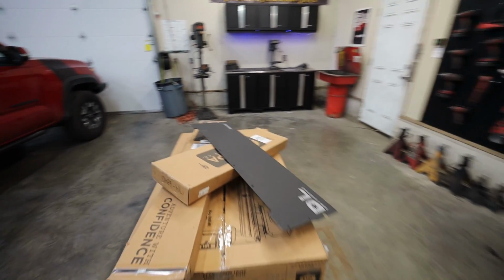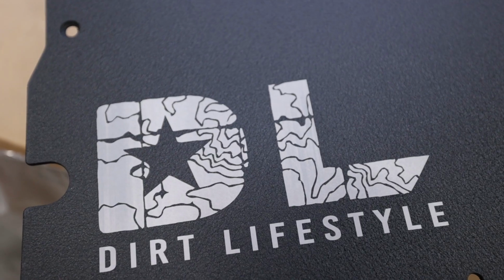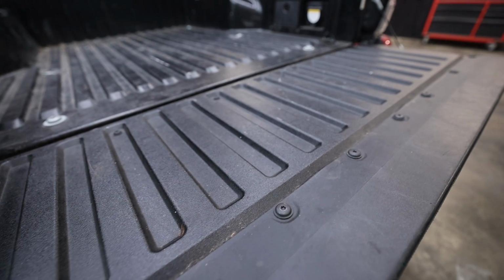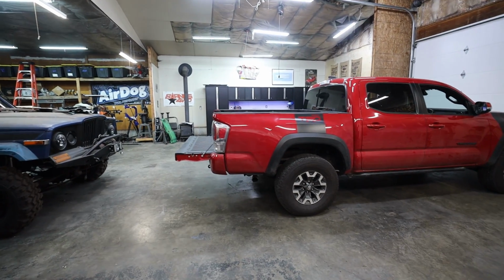It's just that simple. Then we're going to install this plate on the tailgate, and this is gonna make it to where we're covering up those goofy little ribs that they always seem to put on the back of tailgates, which make it to where you spill your drink or whatever it is that you set on it because it just tips over.